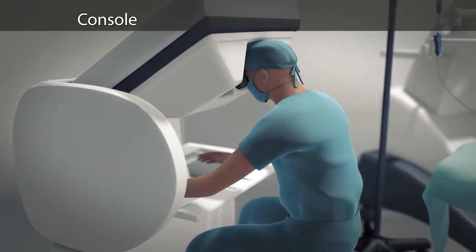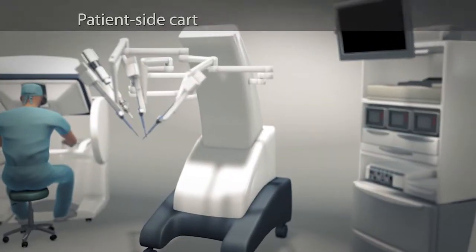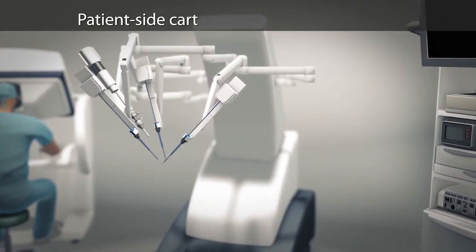I'm Dr. Ian Cavin. I'm a board-certified general surgeon, and one of my areas of interest is hernia repair. So with robotic surgery, the surgeon is actually in control of the robot the entire time. The surgeon sits at a console and operates the robotic arms.